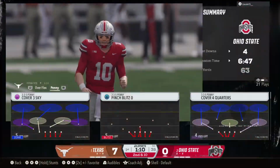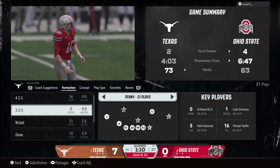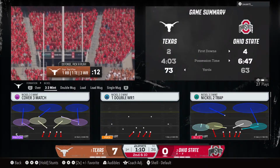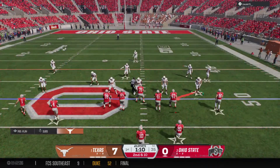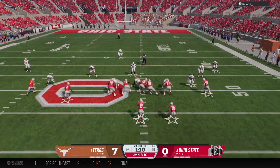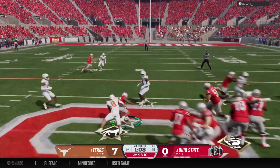Downfield shot falls incomplete. Couldn't quite connect there. You know, the game often comes down to a play or two, and the offense just missed a huge opportunity for a big play. They're going to have to make some adjustments there, maybe go back to that play and see if they can come up with a big opportunity.